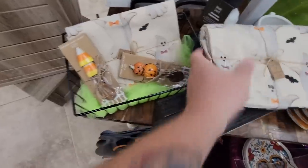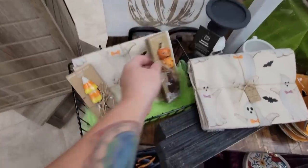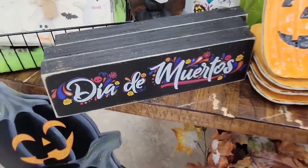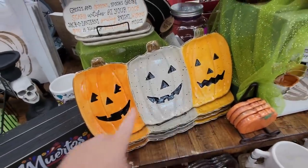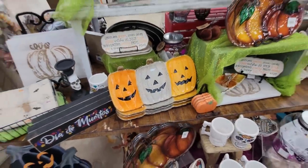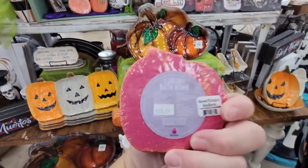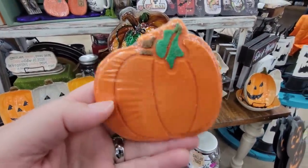What is this stuff? Oh, it's a candy spoon. Okay, pumpkins on that one. Oh, the candy corn on this one. I love candy corn. Let's put that back where it belongs. Dia de Muertos. I have no idea what that means. Some jolly pumpkins right here. I think this is like a plate you could put snacks or cheese and chips on. Hello, pumpkin. What in the world is this? Is this like a bath bomb or something? It is. Holy crap. It's a pumpkin bath bomb.